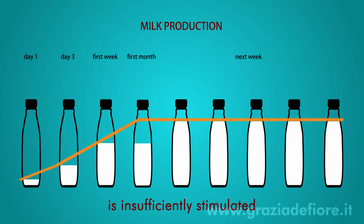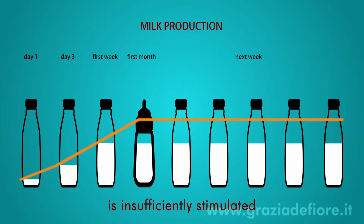However, if milk production is insufficiently stimulated, mother will produce less milk. The same thing may happen if mother uses a bottle to feed her baby. You can tackle this situation by the following steps.